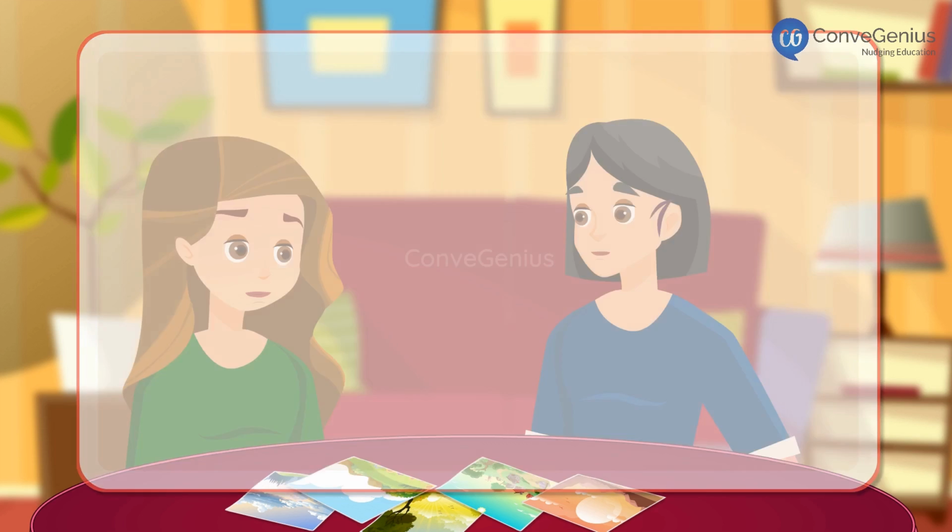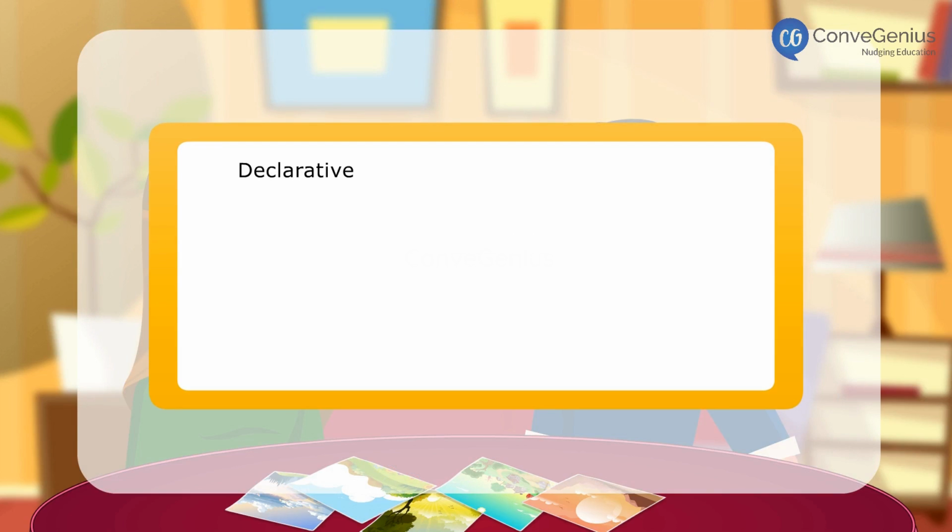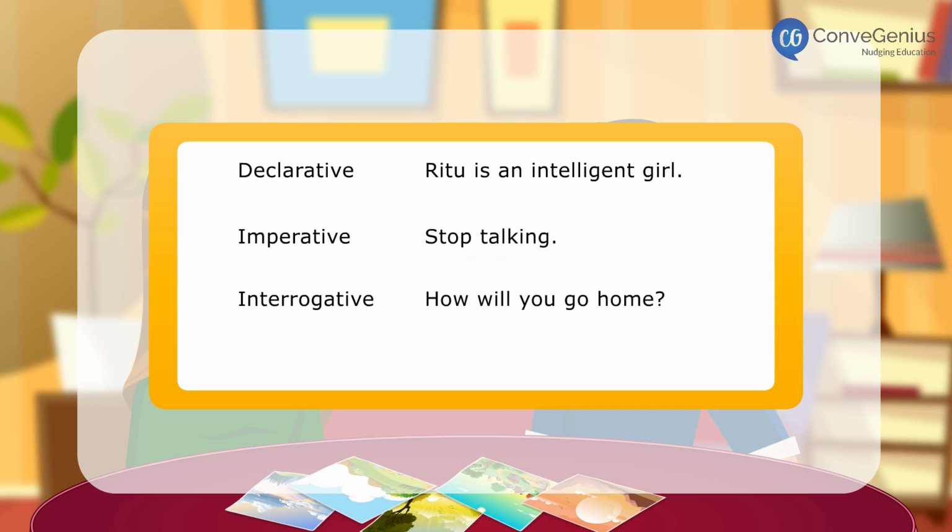Here are a few more examples of the four kinds of sentences. Declarative: Ritu is an intelligent girl. Imperative: Stop talking. Interrogative: How will you go home? Exclamatory: What a wonderful surprise!